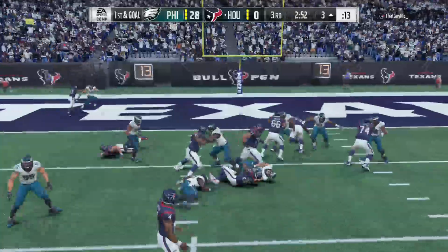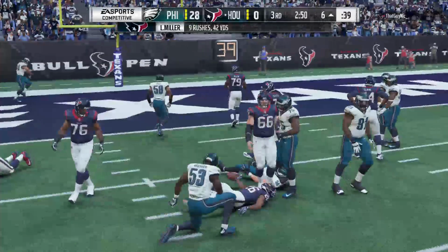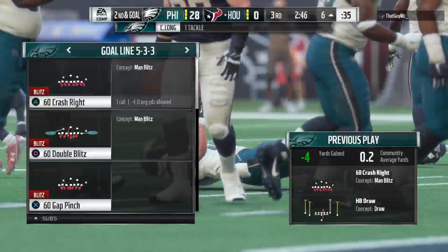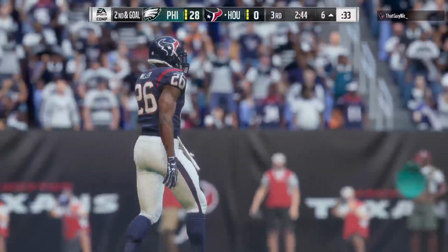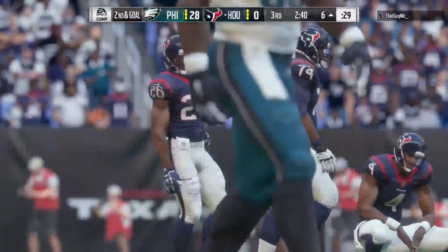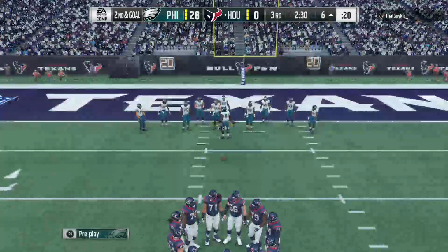They'll try to punch it in with Miller. That's going to go as a loss of 4, and it'll be 2nd down. It's real easy to say this running game needs to be better, but the reality is they've been given little time to actually find a place to run the football. It's almost like the defense is there on the handoff.